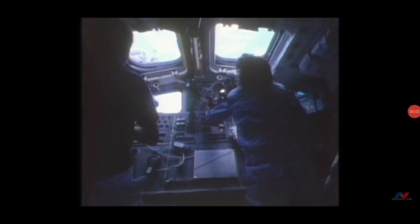Today we're going old school NASA. The old space shuttle missions, in this instance STS-61. I've got two clips for you.